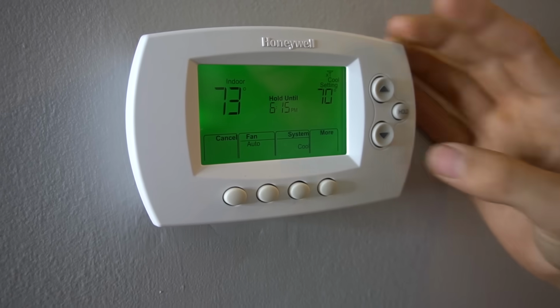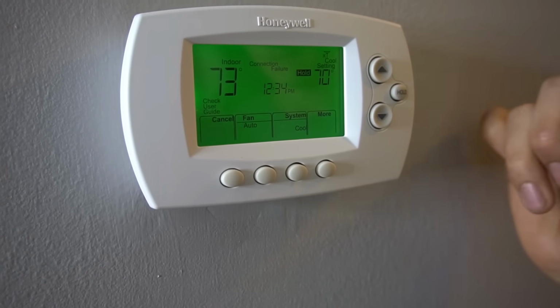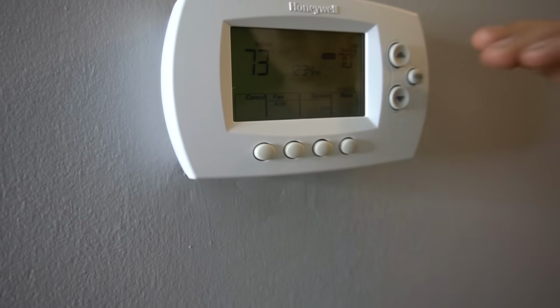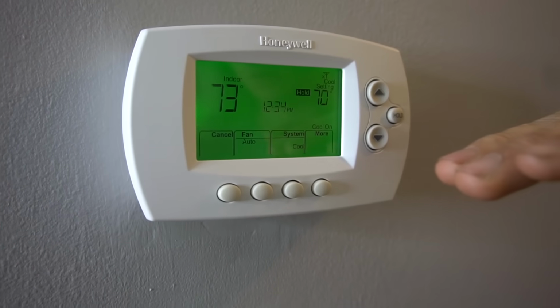Let's say we want 70. Then you press hold. You should see hold somewhere on the screen. And what that means is that any program that's in the background will be overridden and it'll hold the set point that you set it to. In my case, it'll be 70 all the time.